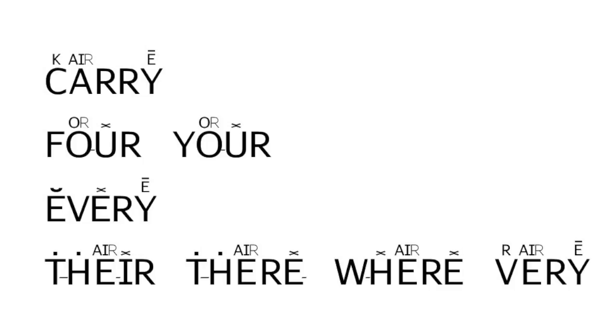Here are a few irregular R patterns. Carry, for, every, there, where, very. You just point out the irregularity and have your students sound it out with a slight change.